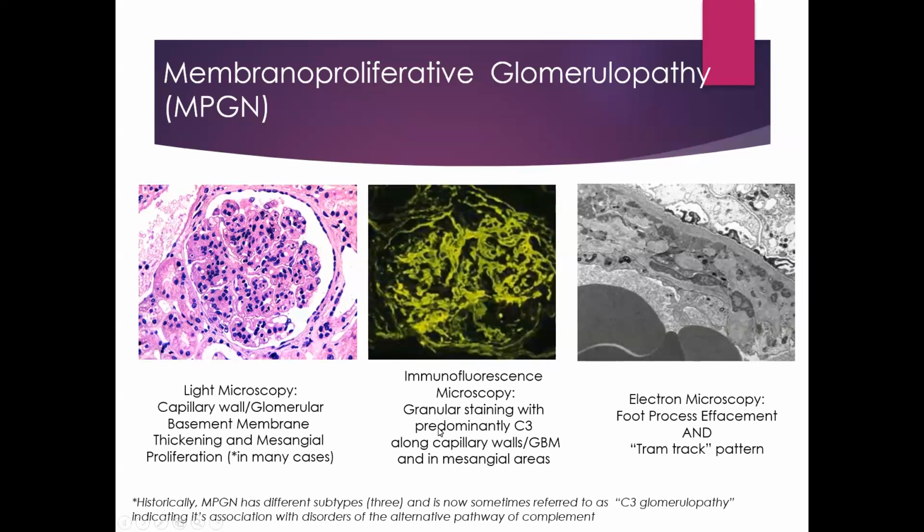This used to be called MPGN, and it still is because it represents the pattern that we see by light microscopy. However, MPGN used to have 3 subtypes, type 1, type 2, and 3. Fast forward to now, we've realized that all 3 of those subtypes had very predominant staining with C3. So the quick answer is that the name of this disease is usually referred to as C3 glomerulopathy because there's predominant staining for C3 in disease and disorders of the alternate pathway of complement. Most of these patients are hypocomplementemic.